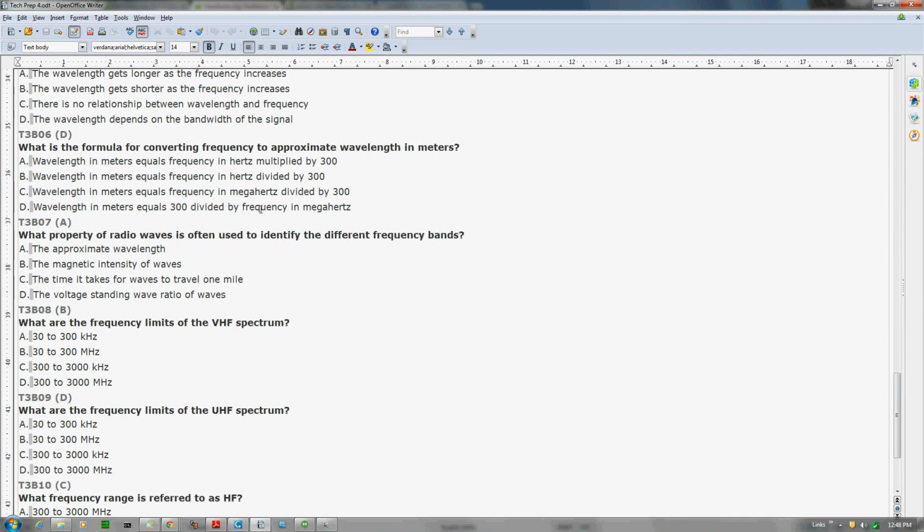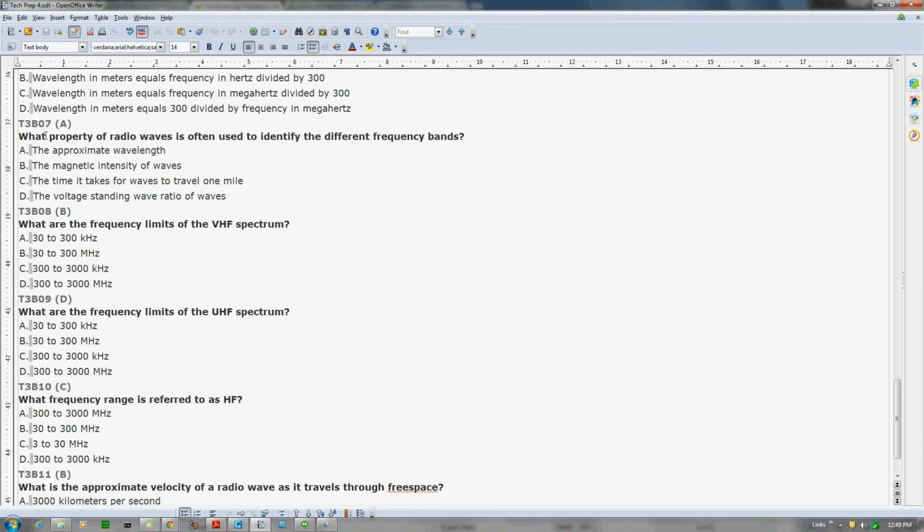Okay, the reason that it works with megahertz is because the actual speed of light is 300 million meters per second. I had to think about that. So in that number, 300 million, if you go back to just the number 300, there's 6 zeros, okay? And in megahertz, there's 6 zeros. So when you're doing a division like that, when you're dividing 300 million by, say, 146 million, you can drop the 6 zeros off of both sides, and it would be 300 divided by the frequency in megahertz. That's why that works, in case anybody was interested in why that works. Next question, what property of radio waves is often used to identify the different frequency bands?